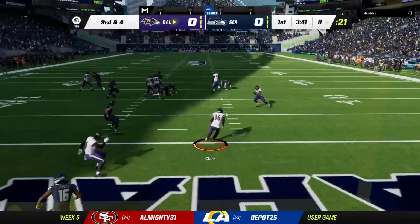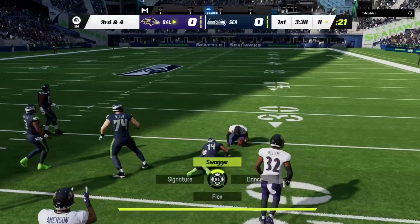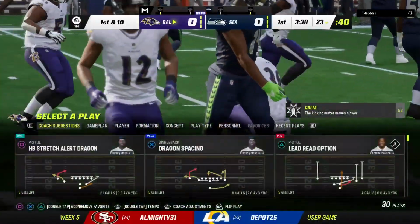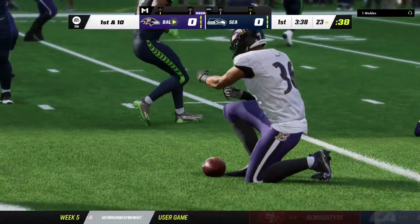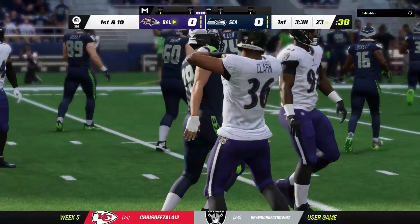And it's intercepted at the goal line. It's Chuck Clark picking it off. And the Ravens are going to get the football here as they force the INT on the game's opening drive. Not something you see very often from a quarterback of his caliber, an opening drive interception.